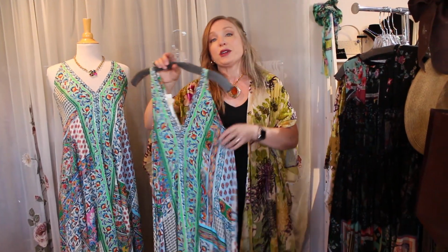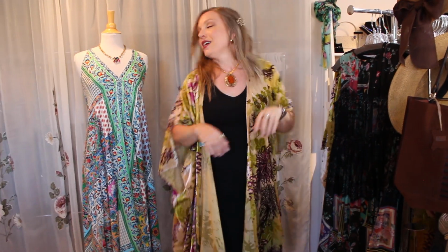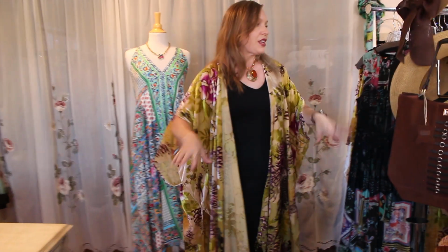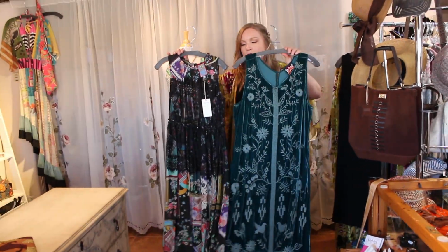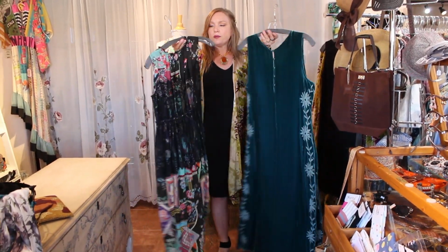I will put this one on. You'll see this one styled in our Facebook homepage in the still photos. So you'll see this one on, but this one is just so comfortable, just loose and flowy. But when we talk about other Johnny Was options, a lot of the ones I have in the store are a little bit on the longer side right now.